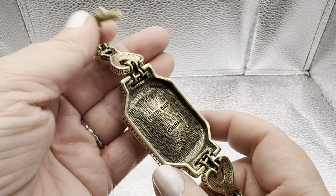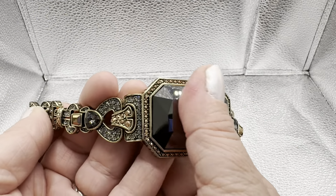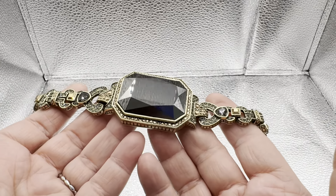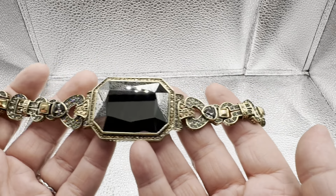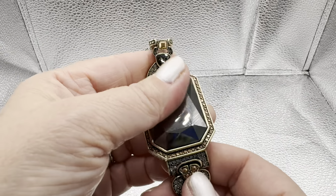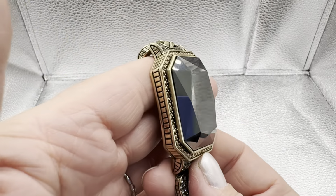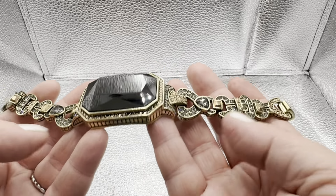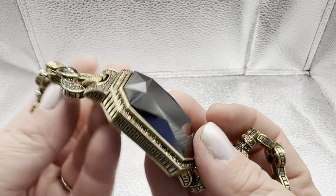Heidi Daus piece, deco style. You have the beautiful hematite, and then a lot of different colored crystals. Now I'm going to measure it for you, and I'll show you how it fits my wrist at 6.5 inches. It's right around 8 inches here. But if I put it on, it'll fit up to a 7-inch wrist. It's beautiful. Let me shine that. It says unflawed. This is a lovely bracelet, up to 7 inches. It'll fit a wrist. Heidi Daus.